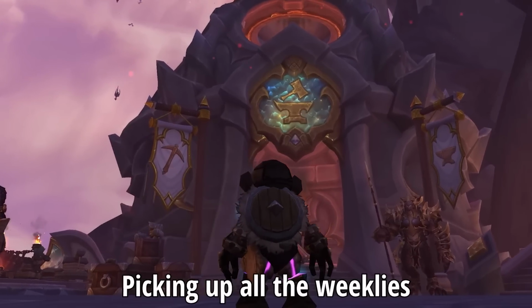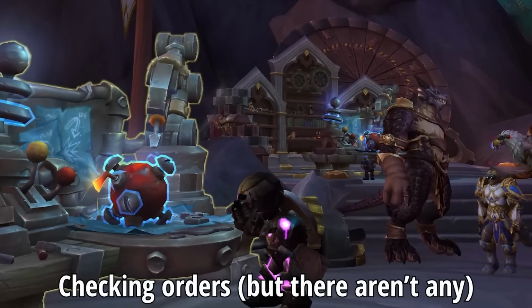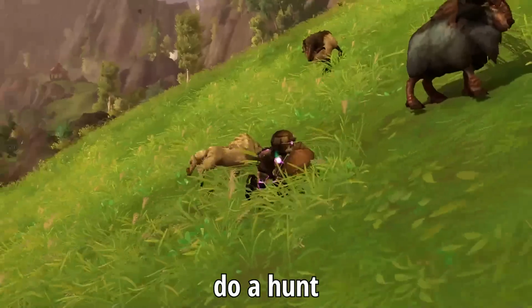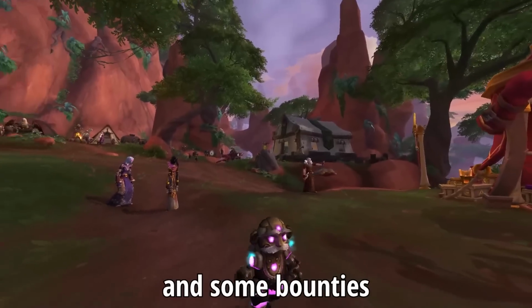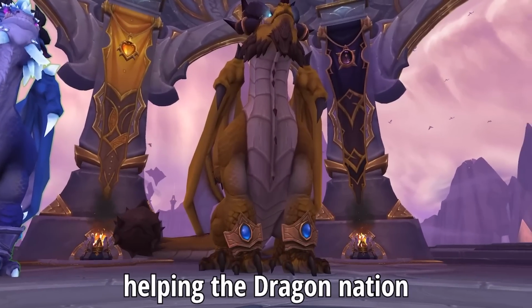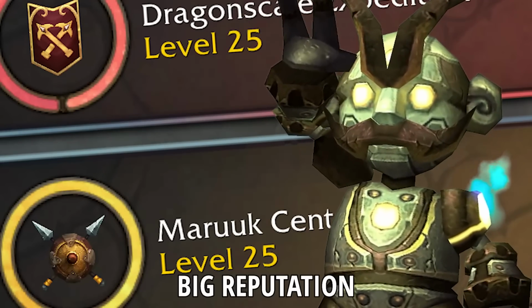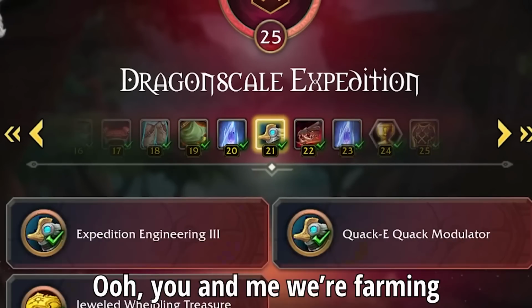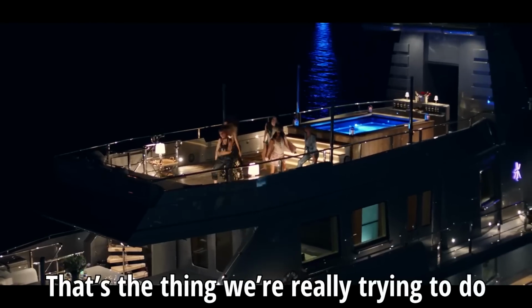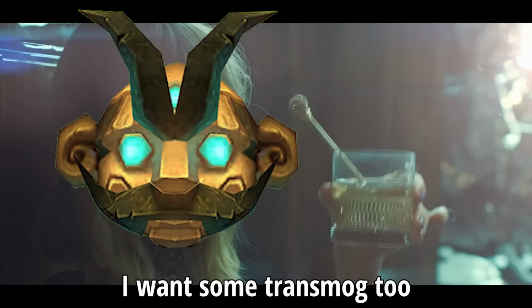You start in town, getting up all the weeklies, then you head down, check and notice but there aren't any. Then you do a circle around the aisles, helping dragons for a while, do a hut, cook soup and some bounties, queuing for some dungeons, stopping invasions, helping the dragon nations, but in the end you're just a gamer, you're just trying to get the big reputation. Ooh, you and me were farming big reputations. That's the thing we're really trying to do. I want some trash bomb too. Done.